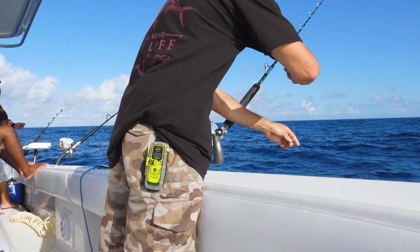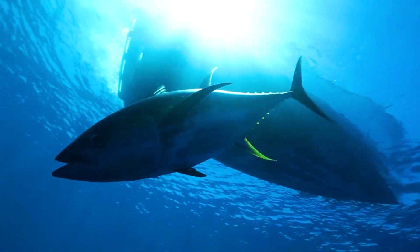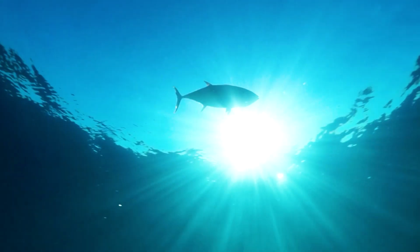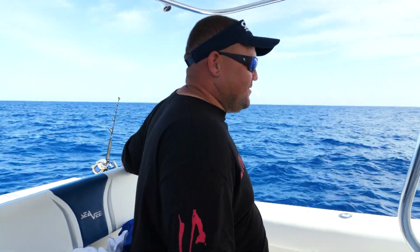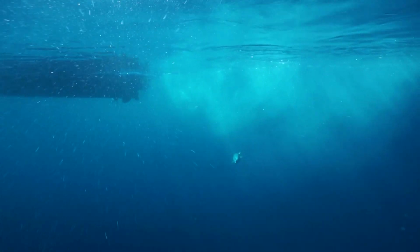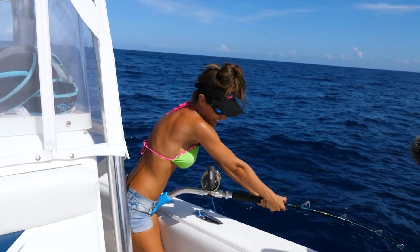And then Luiza's rod got hit again with a nice tuna. Got him. Nice. All right, woo! Luiza. All right, guys, another big yellowfin tuna. Woo! These things are so strong, and so am I. There you go, that's right.